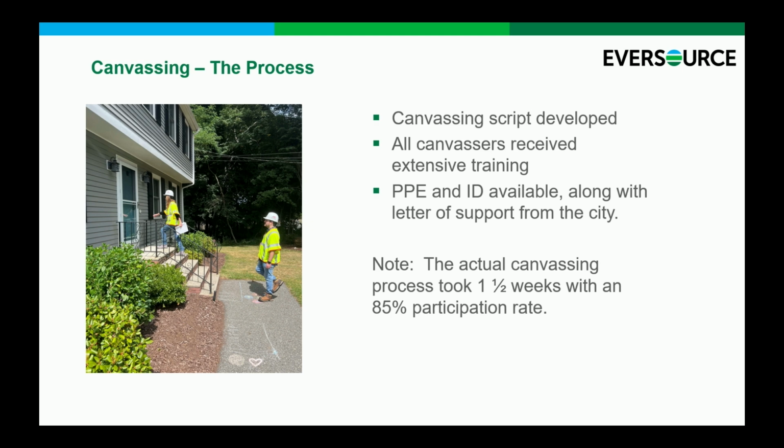We developed a full script to make sure that the canvassers had all the right information to deliver to the customers, as well as the marketing materials that hopefully answered the questions that these customers had. All of the canvassers received extensive training on how to canvass. Again, you're going up to someone's door. No one really particularly wants to be interrupted in the middle of dinner.